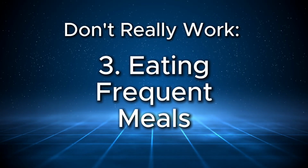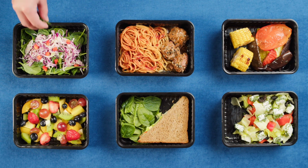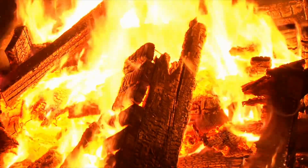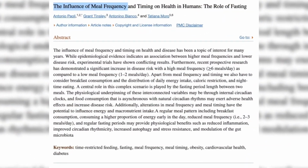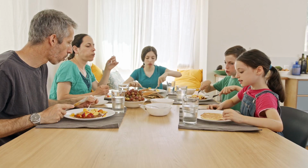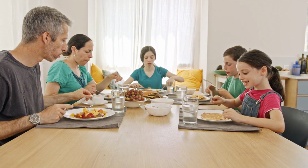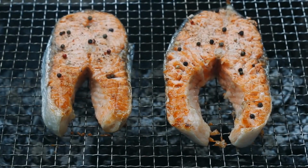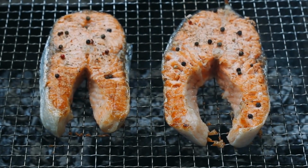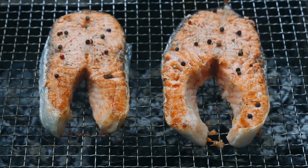As is eating frequent meals. There are many who think that metabolism is influenced by eating often, like stoking a fire by putting on more wood. Wrong. Studies show that the frequency of eating does not have any significant metabolic impact. The total daily energy expenditure remains the same regardless. Those on the keto or carnivore diet are well aware of this as they often only eat once a day and their energy levels are very stable.